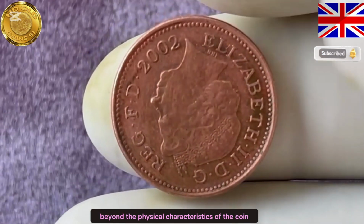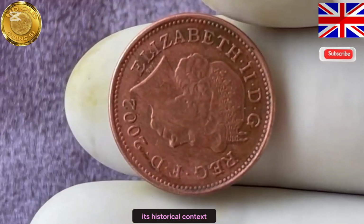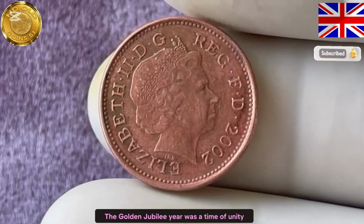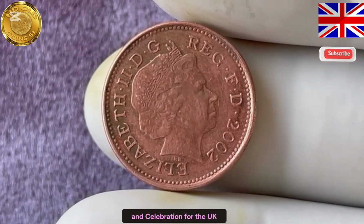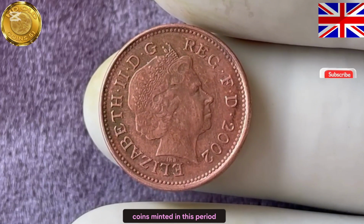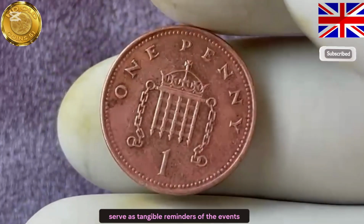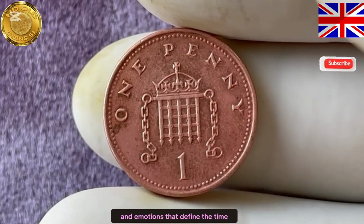Beyond the physical characteristics of the coin, its historical context adds another layer of significance. The Golden Jubilee year was a time of unity and celebration for the UK. Coins minted in this period, including the humble 1 penny, serve as tangible reminders of the events and emotions that define the time.